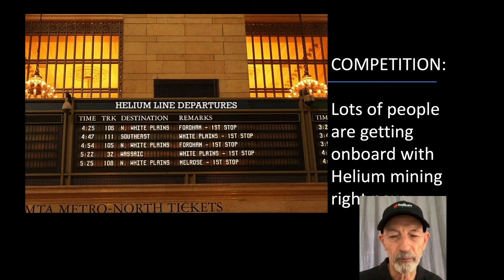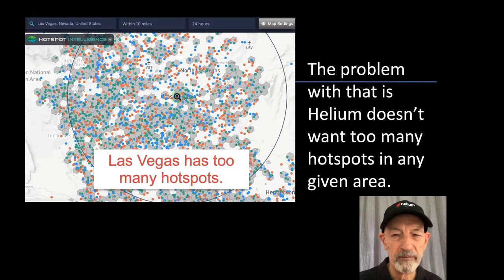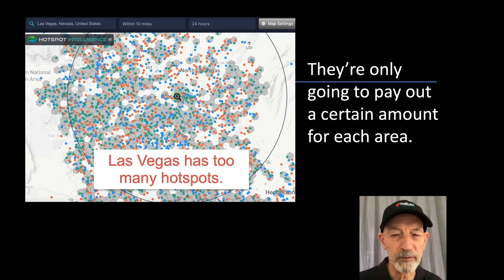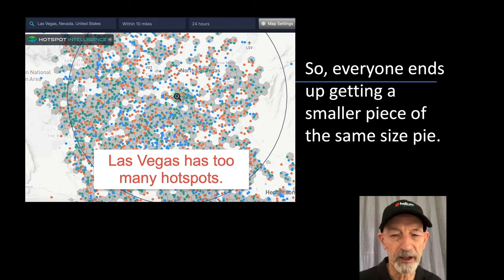Lots of people are getting on board with helium mining right now because the rewards are big compared to the work and investment needed. The problem with that is Helium doesn't want too many hotspots in any given area. They're only going to pay out a certain amount for each area. If more hotspots pop up, then all the hotspots in that area will have to share the same rewards. So everyone ends up getting a smaller piece of the same size pie.